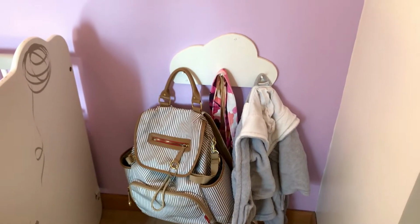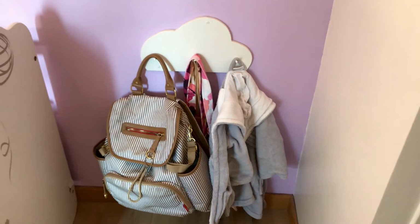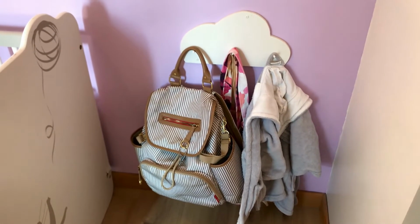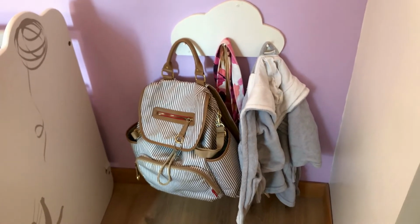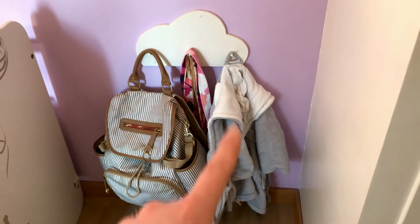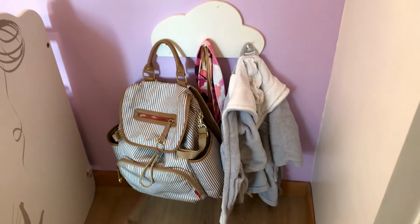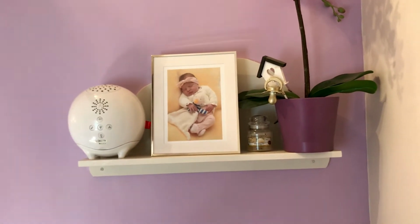Just behind her door we have this little area to hang her dressing gown, and also this used to be a very much used nappy bag, but we rarely take it out because obviously with COVID we just have nowhere to go. And it's at her height, so she can put her dressing gown on herself, and it just makes it a bit more independent for her. She loves being independent at the moment. And then just above it, this is just obviously for decoration.